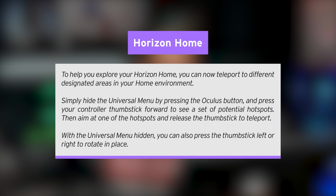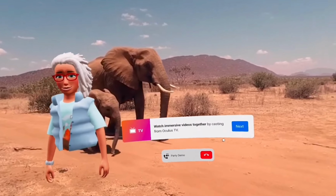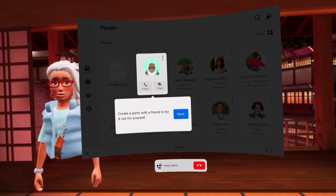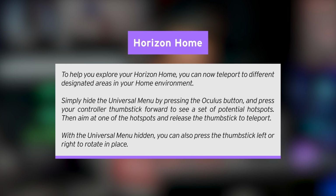To help you explore your Horizon Home, you can now teleport to different areas inside your home environment. Simply hide the universal menu by pressing the Oculus button and press your controller thumbstick forward to see a set of potential hotspots. Then aim at one of the hotspots and release the thumbstick to teleport. With the universal menu hidden, you can also press the thumbstick left and right to rotate in place.